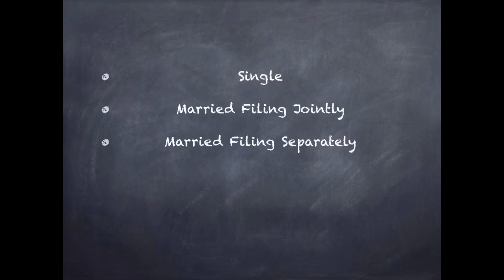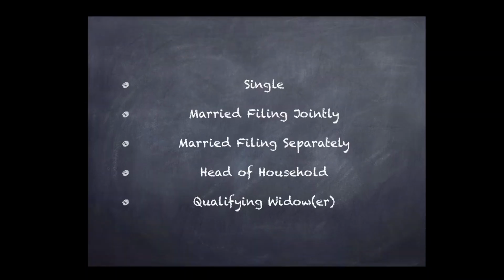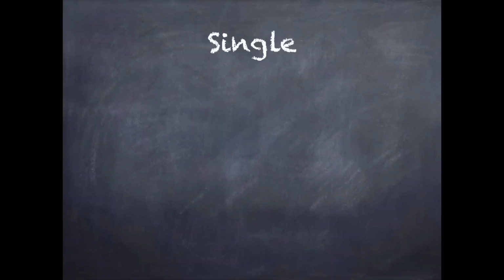Now, you can file as single. If you're married, you can file a joint return with your spouse. You can file separately, and we'll cover why you want to do this. You can file as a head of household if you have a dependent, and you can file as a qualifying widow. Hope this is not the case for you, but in case it is, it's good to know your options here.